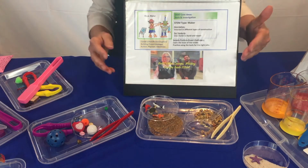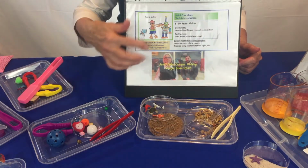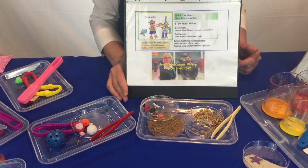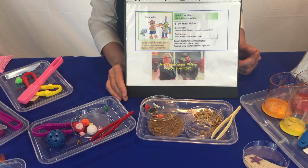So let's move on to the next unit, and we're almost up to seeing how all these different kinds of careers combine and are needed to do the best job in the engineering design process. Oh boy, I can't wait. Let's keep going.